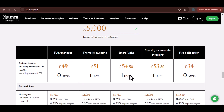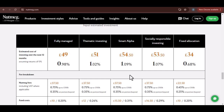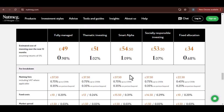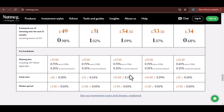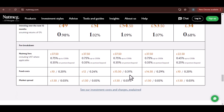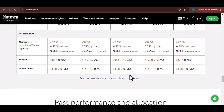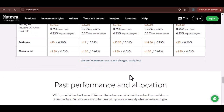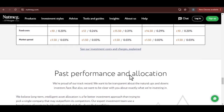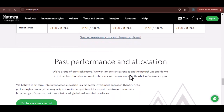Additional considerations. Remember, past performance is not indicative of future results. Diversification is key. And it's always a good idea to do your own research or consult with a financial advisor. Choosing the best Nutmeg investment style is a personal decision. There's no one-size-fits-all answer. Consider your financial goals, risk tolerance, and investment horizon carefully. And remember, it's okay to rebalance your portfolio over time.